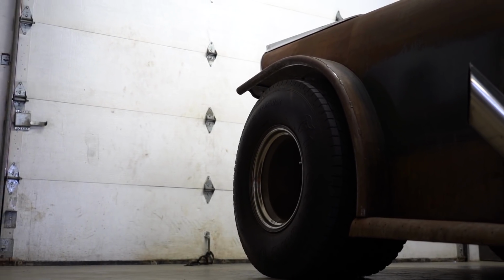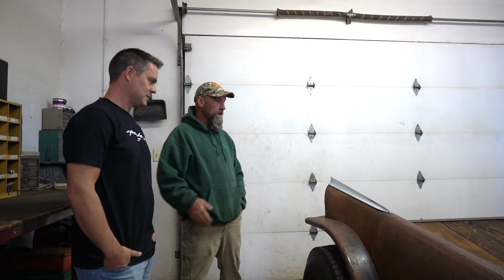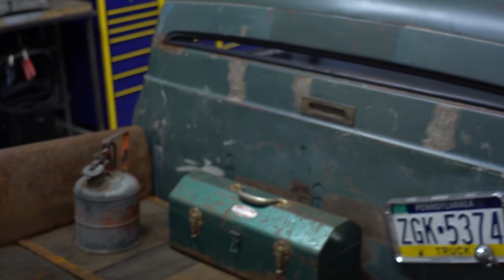The running boards are off of a 40 Ford convertible. And the wood I got from the guy at the gym that owns the gym down the street. He said he had some old barn board. He gave me that. So we used that.